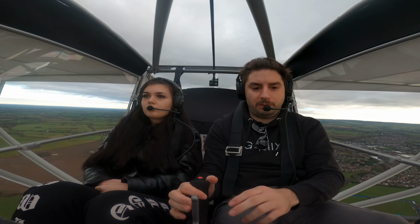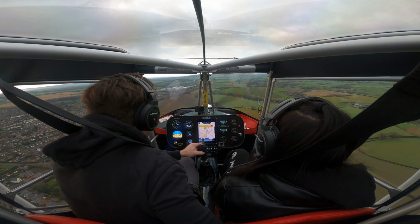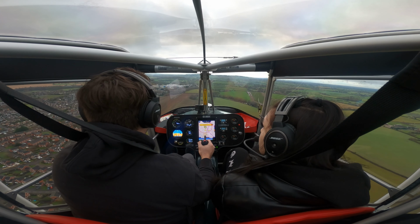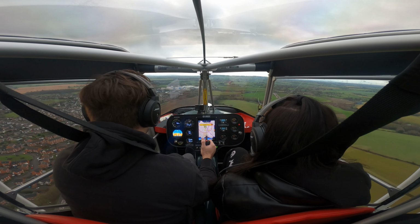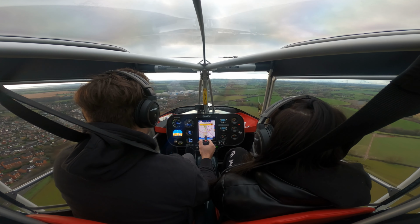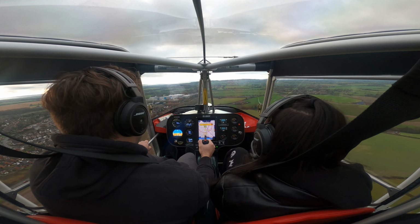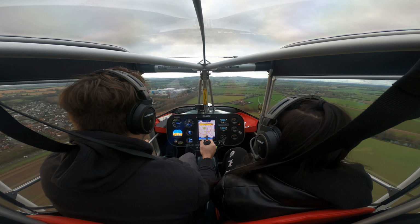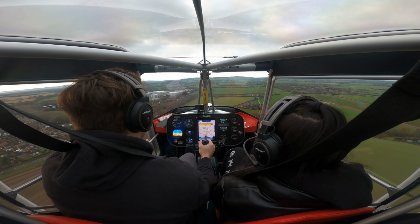Oh, there's the airfield there. Okay. So we're in, so let's get carb heat on, fuel pump on, flaps set. There we go. So we need to get a nice stable approach. Oh, I see it now. That'd be a bit late, wouldn't it? So we're at 55 at the moment. We'll aim to come over the threshold about 47, 48. As I say, because it is quite short. Full flaps.